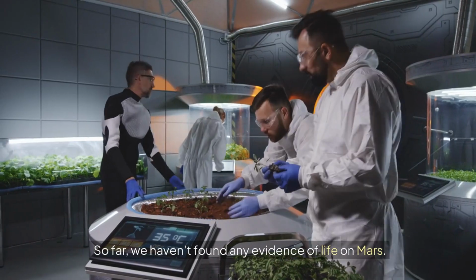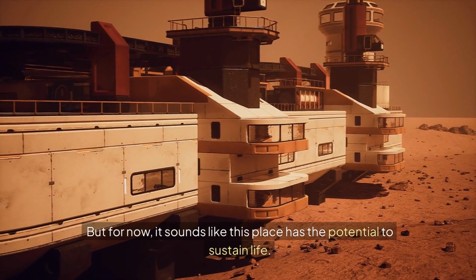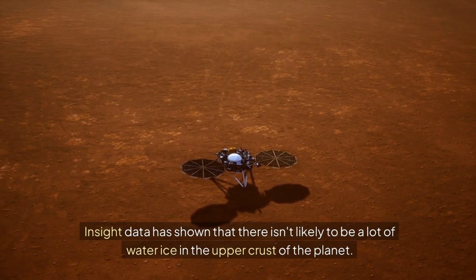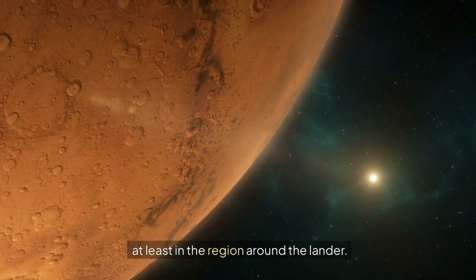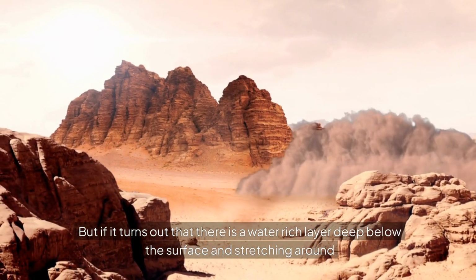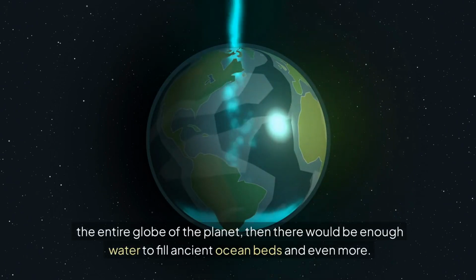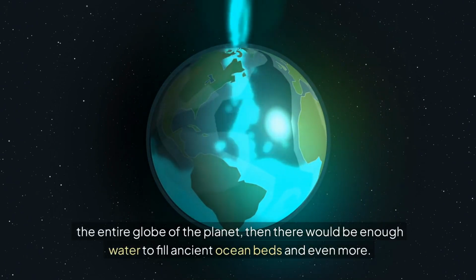So far, we haven't found any evidence of life on Mars. But for now, it sounds like this place has the potential to sustain life. InSight data has shown that there isn't likely to be a lot of water ice in the upper crust of the planet, at least in the region around the lander. But if it turns out that there is a water-rich layer deep below the surface and stretching around the entire globe of the planet, then there would be enough water to fill ancient ocean beds and even more.